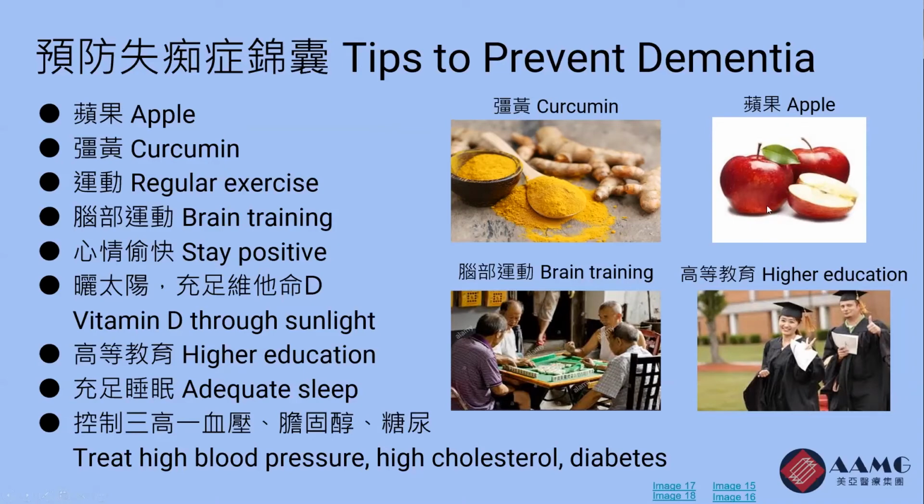And the second one is curcumin. Okay, how did we find out curcumin is effective against dementia? Doctors noticed that people in India have a much lower chance of getting dementia. The incidence of dementia in India is much lower compared to the rest of the world. So they tried to look into their diet, and they found out curcumin is a very popular ingredient in Indian curry.